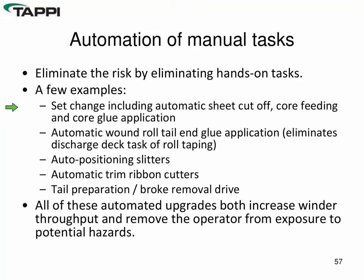And those functions, if it's a manual winder, the core loading, the taping, the sheet cutoff, all that are typically anywhere from 2 to 3 minutes normally, but automatic set change will take that time down to 30 to 40 seconds typically. Another area of avoiding hazards is automatic wound roll tail end gluing. What that does is it eliminates the operator's need to be in and around the front of the cradle taping tails. So we'll give it a couple shots that'll show how that function works.